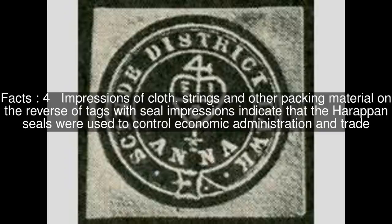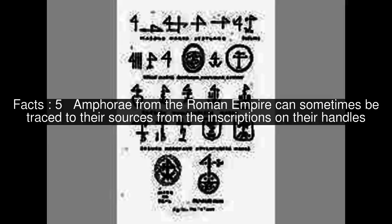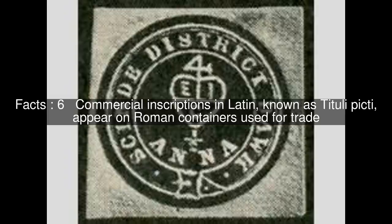the Indus Valley. Impressions of cloth, strings, and other packing material on the reverse of tags with seal impressions indicate that the Harappan seals were used to control economic administration and trade. Amphorae from the Roman Empire can sometimes be traced to their sources from the inscriptions on their handles. Commercial inscriptions in Latin, known as Tituli Picti, appear on Roman containers used for trade.